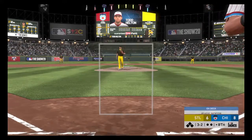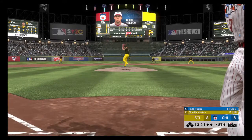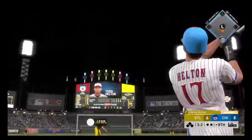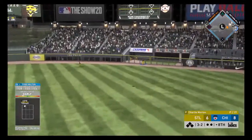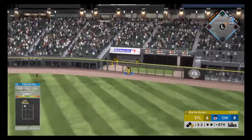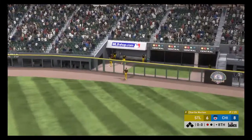And good patience to hold back on the curveball in the dirt. It's full now, 3-2. When you're playing close games like this, base runners mean everything. Swing and a drive. This one's deep to right. And he's going to have room to put this one away, and that's the first out.